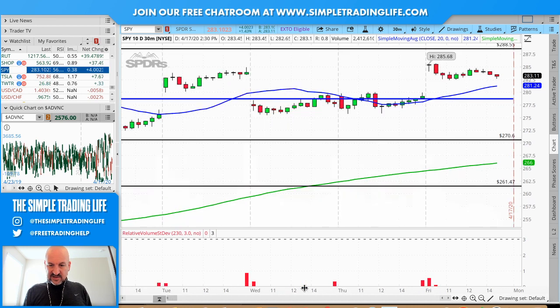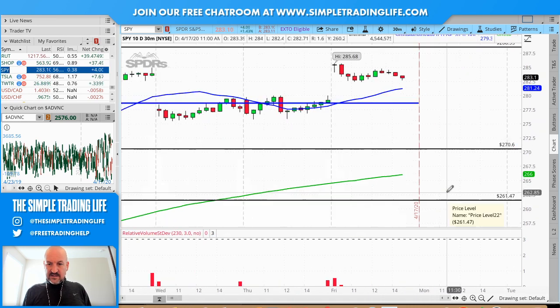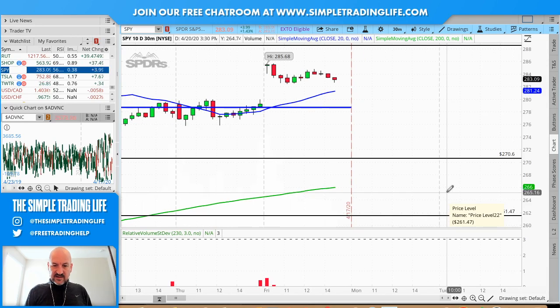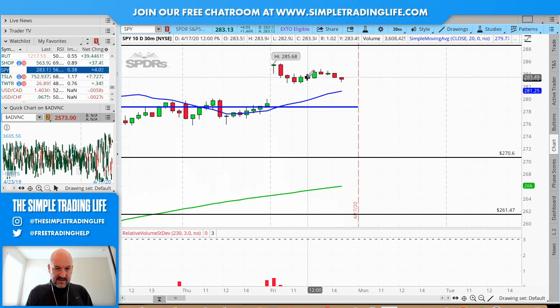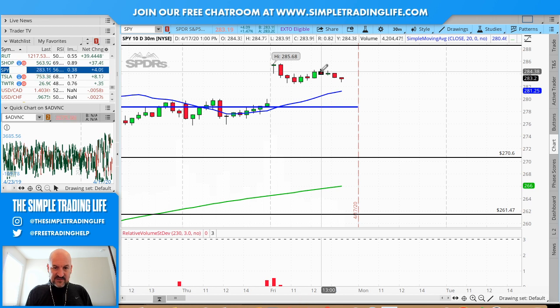I gave a potential scalp. I'm trying to make this so you can see it a little bit better. So 1, 2, 3. It was on the break of that candle right there, and that was 283.94, and we got as high as 284.77. So not quite $1.